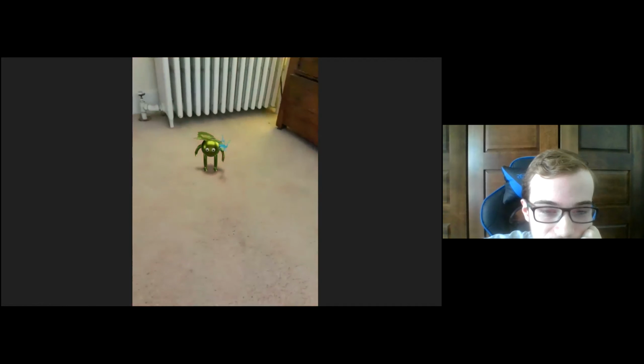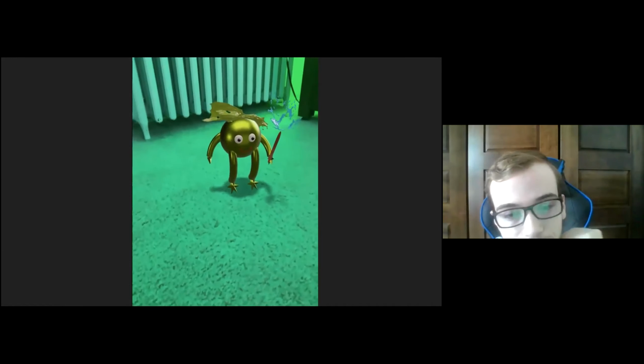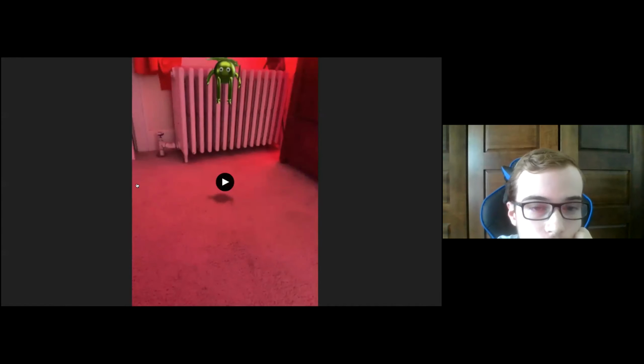I love it. I love that it does the jumping like a frog should. Yeah. When you can see the water in that. Mm-hmm. Yeah, that's so cool. This gnome was my favorite one. Yeah? Why was this one your favorite?